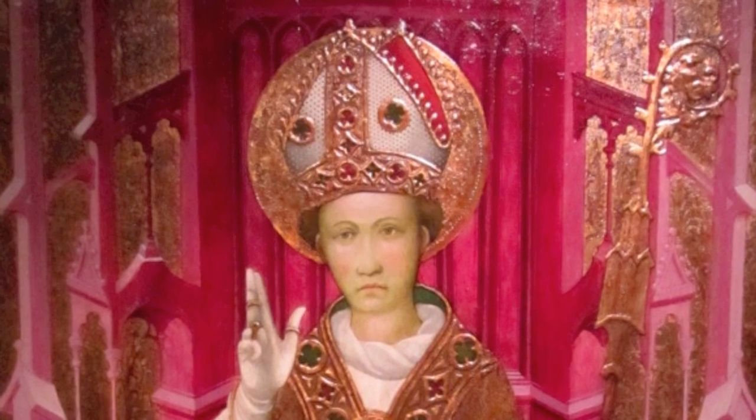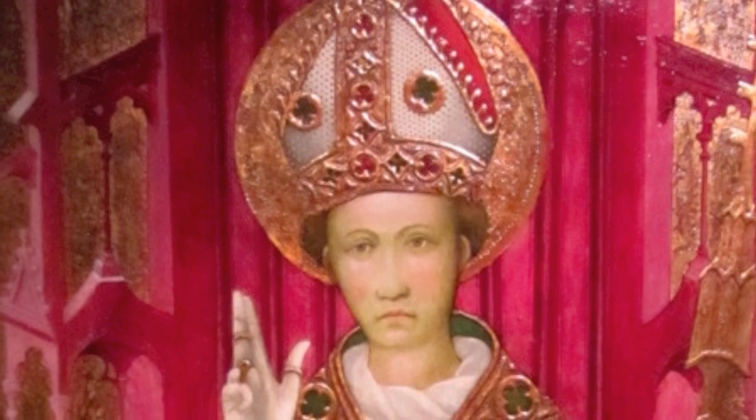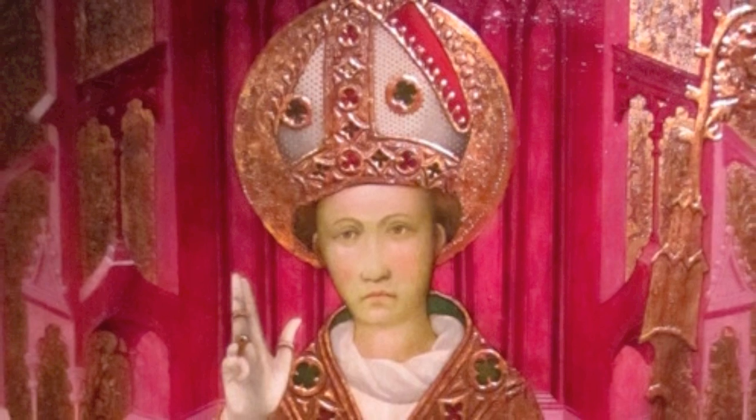Now, this is a crazy painting called A Bishop Saint with a Donor. I thought the bishop was a woman, but really it is a man. The donor is so tiny compared to the bishop. He has a very sparkly hat with lots of jewels on it.